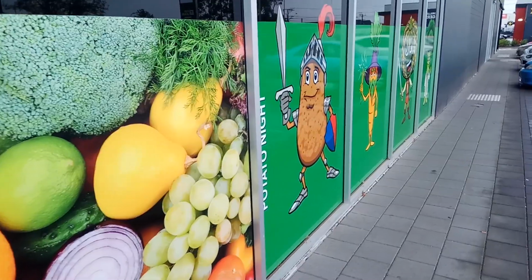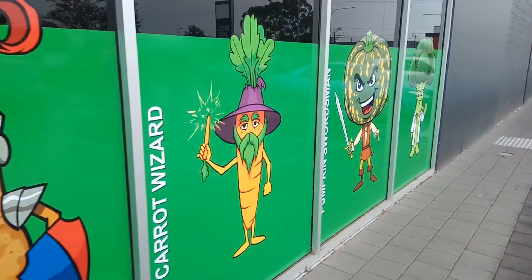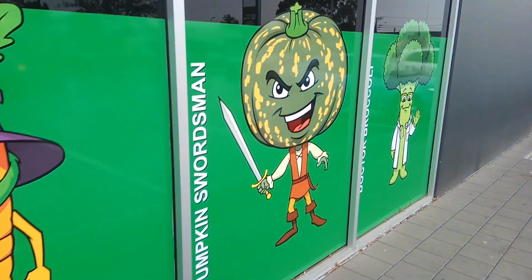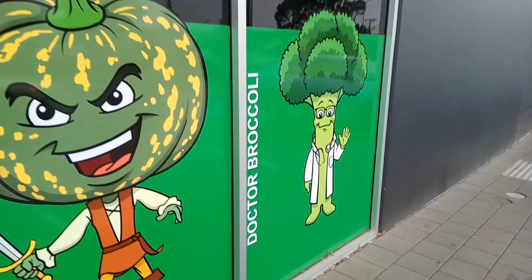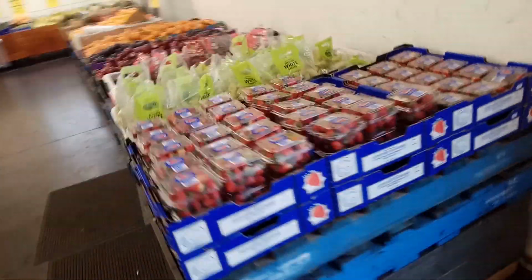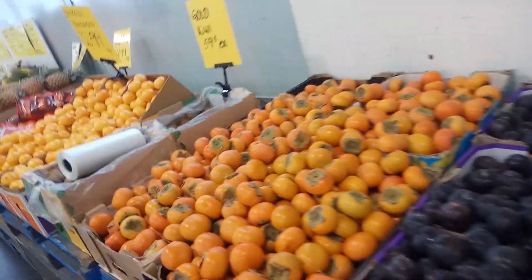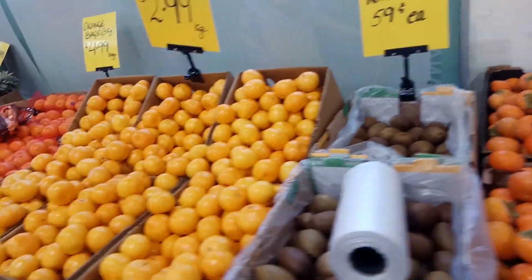Now this is the fruit shop. You can see they have these little characters on the outside. Pumpkin Swordsman, Dr. Broccoli. And they had Potato Knight as well. It's called Ryan's. And it was a little bit of a rainy day. So this is what it looks like. Kind of a warehouse type look. Strawberries and grapes, handwritten signs. So their prices change a lot, and they'll just do it based on what their supply is like.